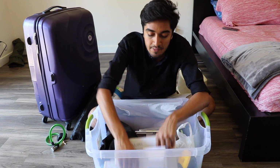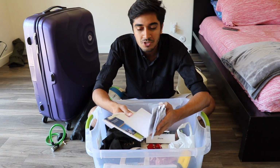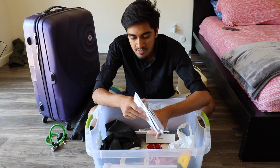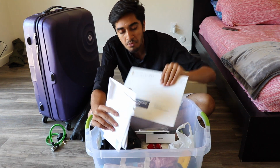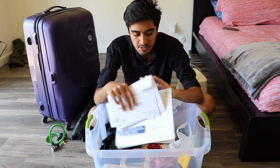Then I have a lot of important mail which I received. This is for my insurance. This is one of the acceptance letters. And this is from PTK. It's one of the honor societies that I'm a part of, so it's a certificate from them.